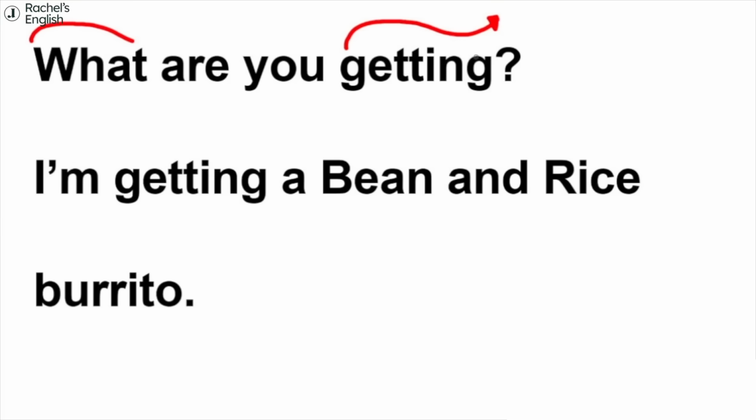What are you getting? The word what? We have a flap T linking it into the next word that begins with a vowel, and we're reducing the next word to just schwa R, water, water. What are you getting? Flap T's here as well. A single flap T, the double letter T makes a single flap T, getting, getting.